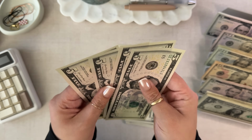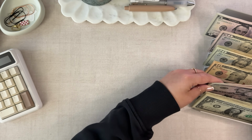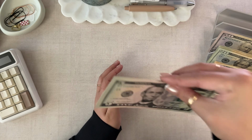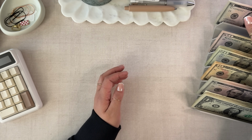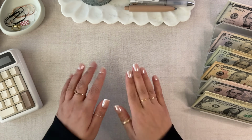Oh, I pulled extra. I will put this back into the bank. But we do have all of these, which are going to go into this pile here, so that way I can use it as part of my cash stuffing. And all of this is going to be going into my star notes collection. And like I said, I did pull 130. I pulled a little bit more actually, but I'm going to put those away.